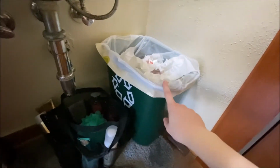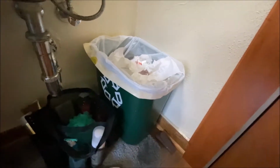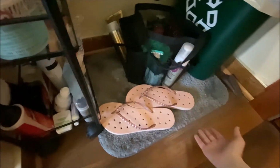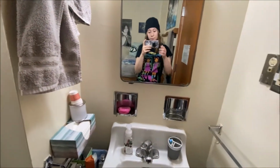Every room gets a recycling bin because you can use it for trash too, which is what I do. I would recommend getting a rug under here because that's where I put my shower caddy and shoes and stuff. You don't have to. That's just a recommendation. And then every room gets a doorstop, which is really handy for move in and move out.